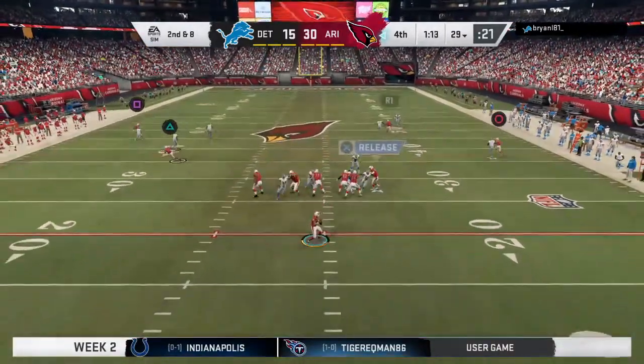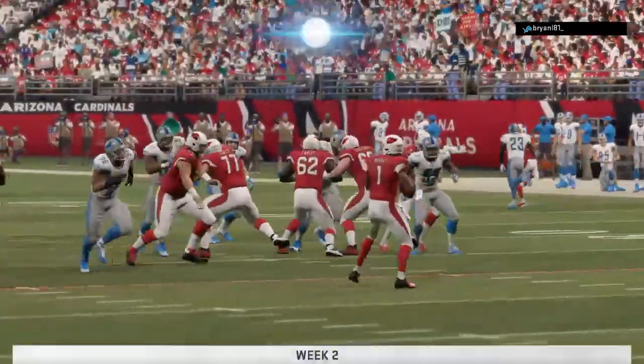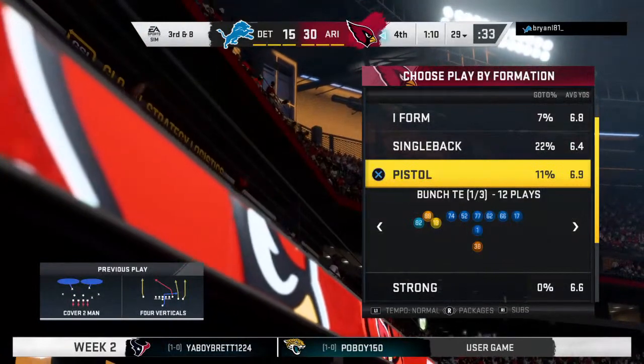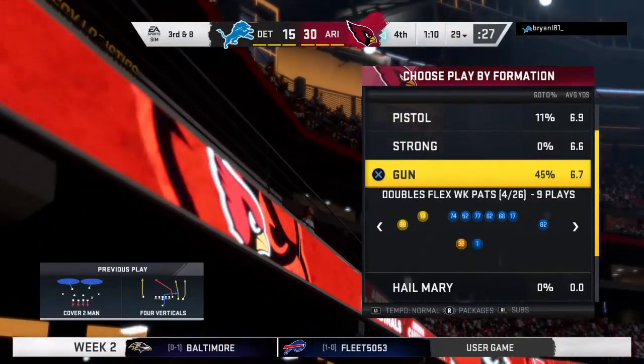Murray's going to look to throw this thing. And that is incomplete. A lot of force bearing down on him there. He could not hang on. It's 3rd down. Didn't have a receiver open downfield, and as it turned out, couldn't even find his outlet man because of the coverage. It was way too tight, unable to find anyone open.